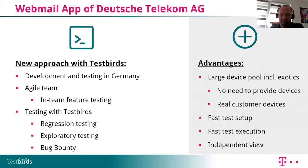As the very first iteration that we did with Testbirds, even our vendor was surprised how many bugs were all of a sudden found in the application, bugs that no one has ever thought about. It was quite interesting to do this change. And yeah, the first results were, let's say, overwhelming in the amount of bugs and issues that were found.